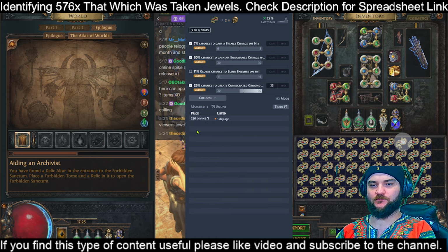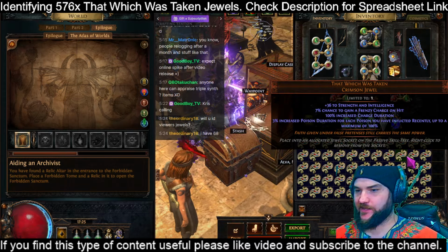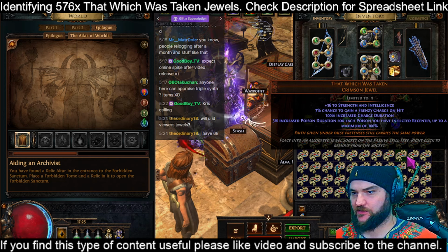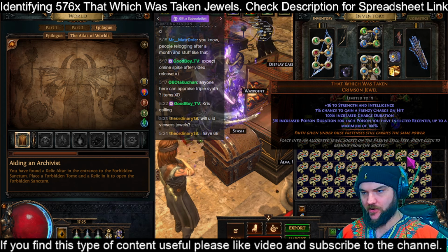$350 div. That's worth a decent amount too. All right, frenzy on hit. Charge duration, poison duration, strength and int. That's kind of cool.